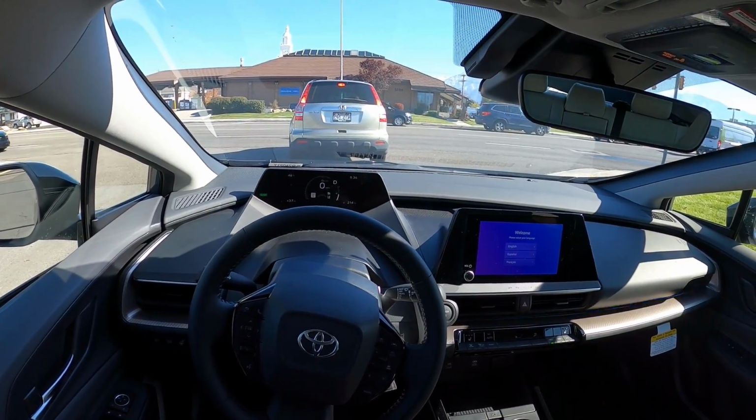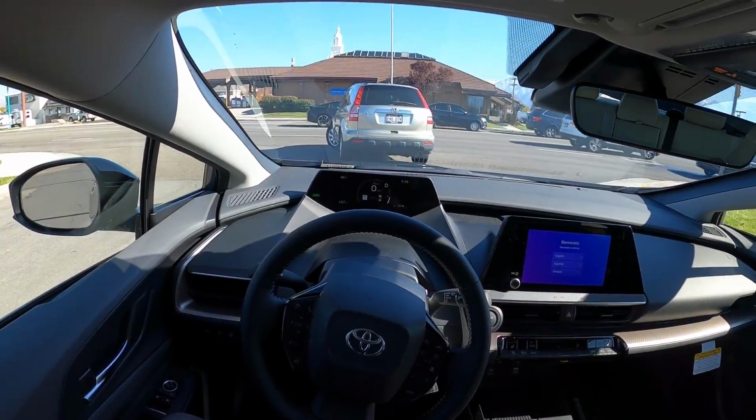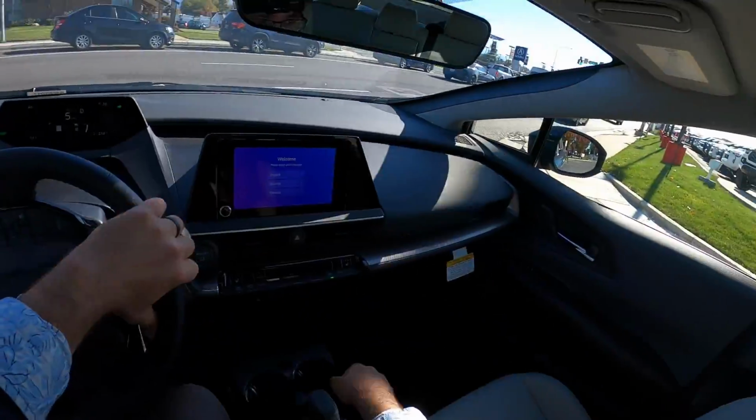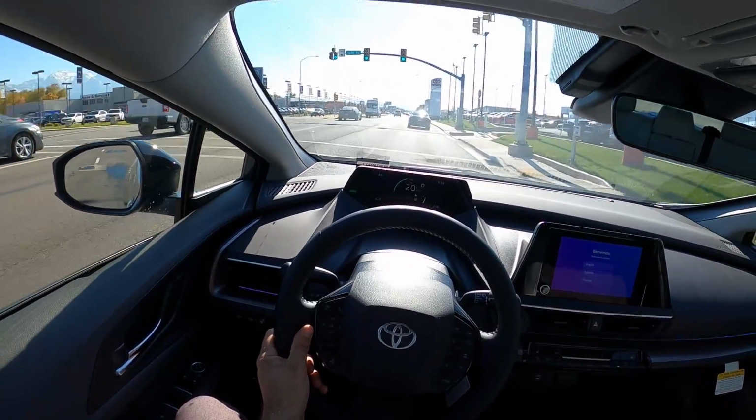What does this Honda do? Oh, I think I know now. I think the Honda is trying to get all the way over into the turn lane. So yeah, yep, I guessed it. I was like, why aren't you just turning? It's been open for like 10 hours. Okay.